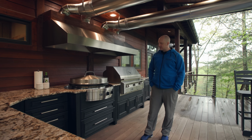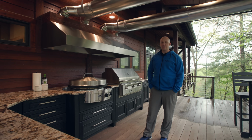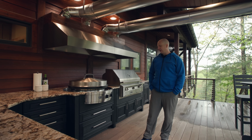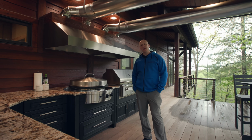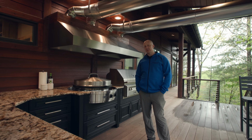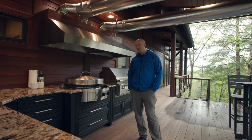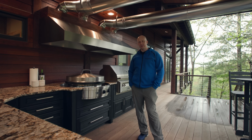If you're interested in this kind of stuff, I've just found, if you have a really great outdoor kitchen company in your town, that's awesome. Hopefully they're a dealer for all this stuff. But I found I don't have that. And the experiences I've had have not been good with cabinet companies. And so I wanted to create an online solution where you can go on, just hit somebody up, they can design it for you.